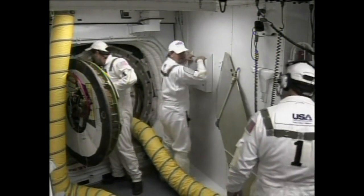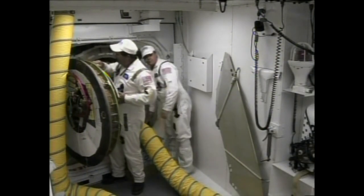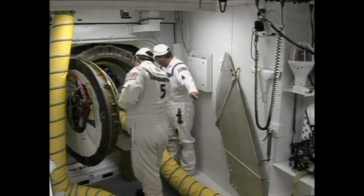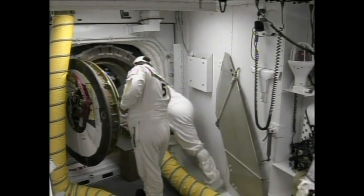Looks like the closeout personnel in the white room are busy readying themselves to do final checks here. Still have not seen Lee emerge from the crew module. I imagine he's just double-checking the mid-deck to make sure that everything's completed.